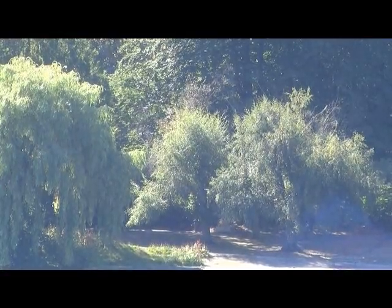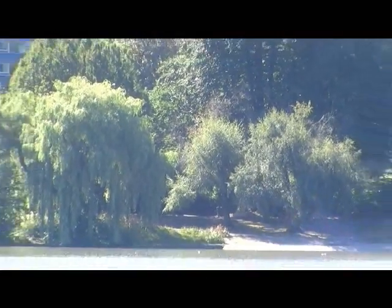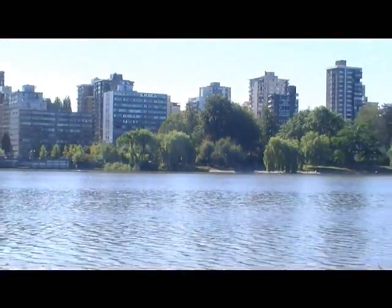Of course, in the midst of this great wilderness, don't forget, the city is right behind us.